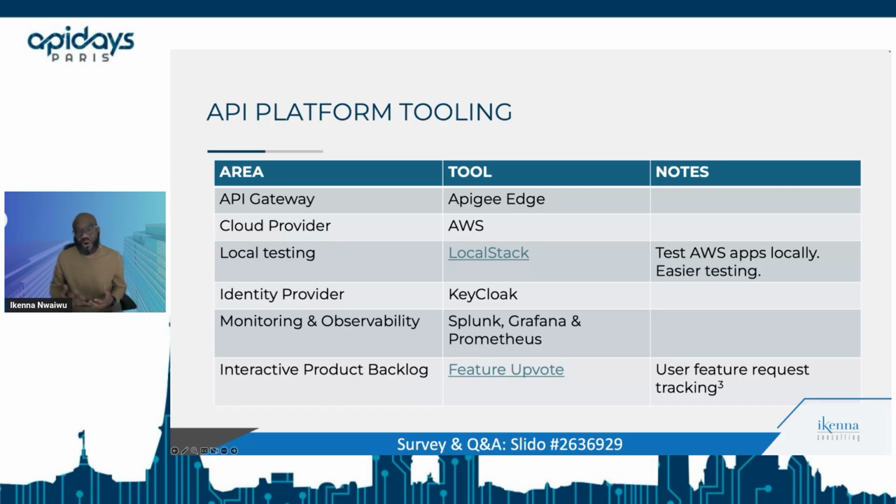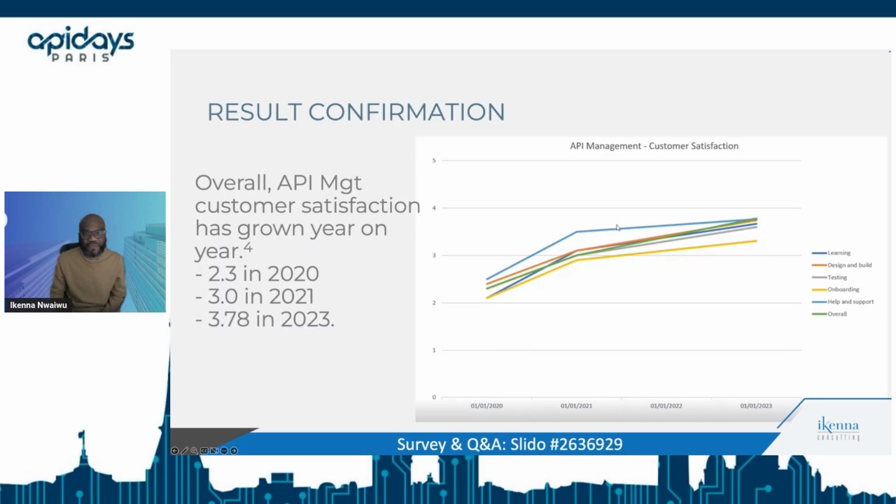So what was the result of all this user focus, all this customer focus, both on the consumer side and on the producer side, in terms of building out the platform? Let's look at their success measure, their API satisfaction survey. The team ran an API satisfaction survey each year to gauge the success of their platform. Their approach was to ask for a rating from their users on a 1 to 5 point scale on several different areas, such as learning, design and build, onboarding, help and support, plus an overall rating. Here are the results plotted over time, and you can see how the results have increased from 2020 to 2023.